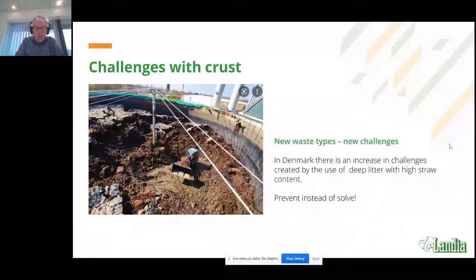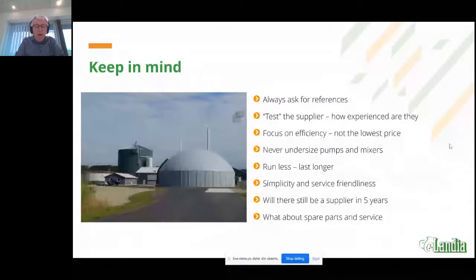Just to round it off, some advice based on our experience is that when you talk to suppliers for different types of equipment, being pre-treatment, pumps, mixers, all kinds of technical equipment for a biogas plant, always ask the supplier for references. Test the supplier to see how experienced are they. Do they know what they are talking about? Do they have the experience they claim to have?